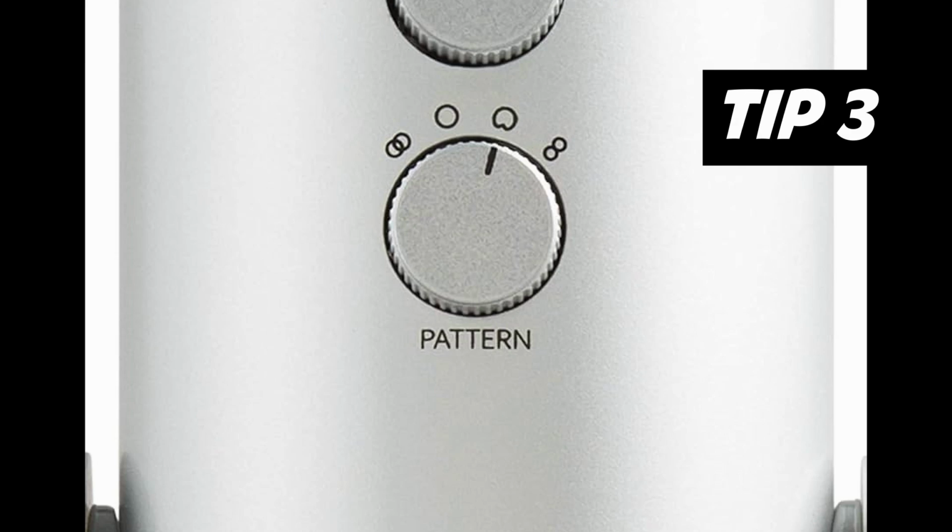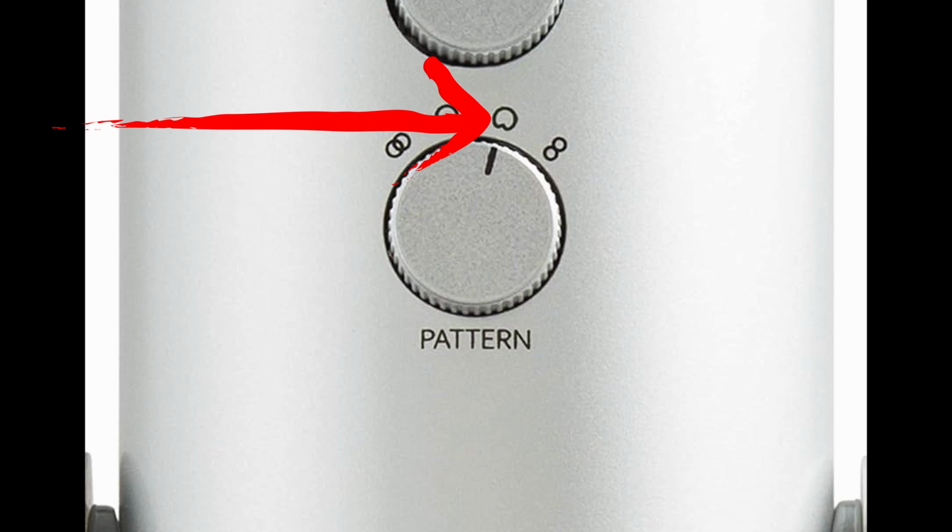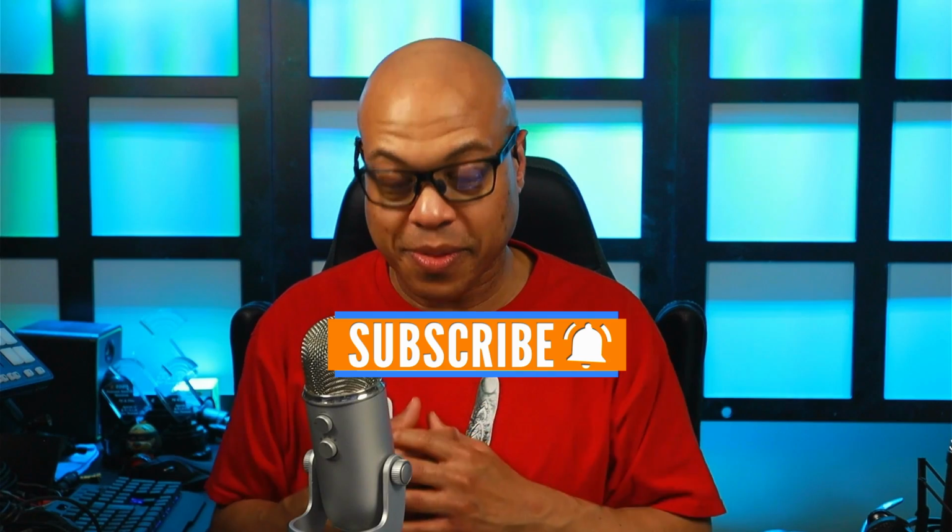Step 3. On the back, it has a selector knob. You want to go to the heart-shaped cardioid polar pattern. That's going to be the best for spoken word podcasting. When you start fiddling with those dials and you're click-clacking away and you got it on figure 8, it just sounds terrible. So those would be 3 tips that I would give you that if you just have to use the microphone, please at least do those things. Or at least if you recommend it to someone, tell them those things. But this is the Blue Yeti, and here's how it sounds.